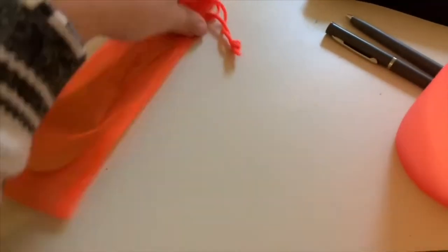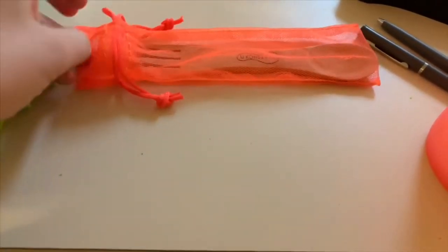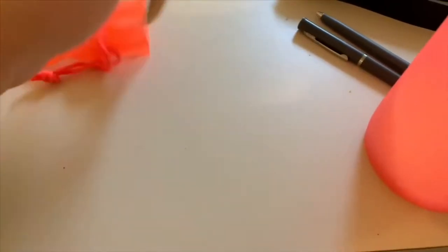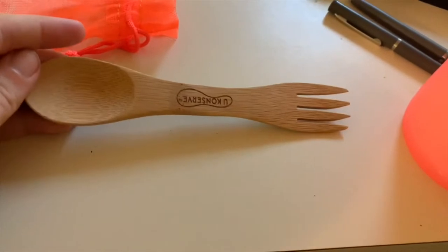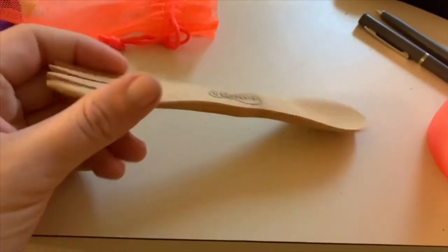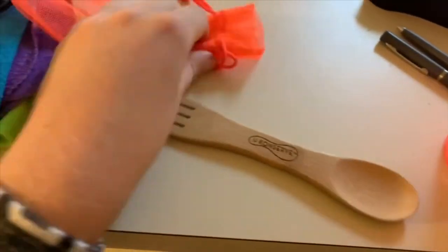And then I also got this before I even became environmentally conscious. I brought this with me to Costa Rica, and it's a fork and a spoon on the same thing, so it saves a lot of space. It came in this cute little pouch.